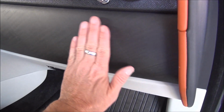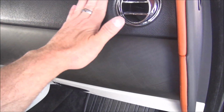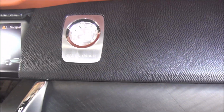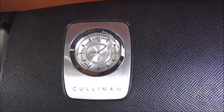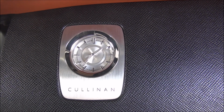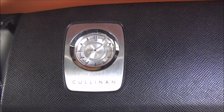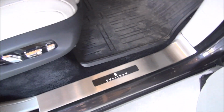And just beautiful wood here above the glove box with this pebbled textured leather. And then this is the custom $6,800 Cullinan clock. And interestingly, there's only two places that say Cullinan on the Cullinan. One is on the clock, and the other is on the door sill here.